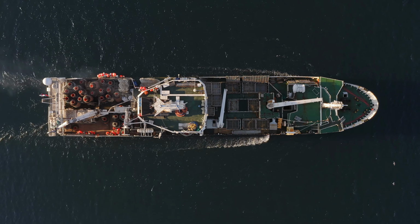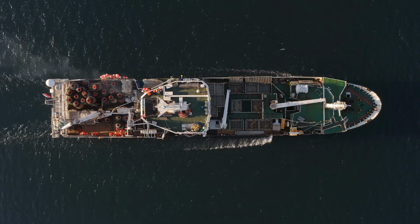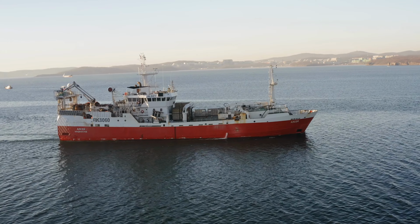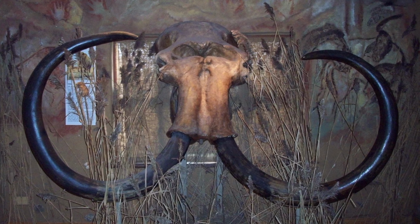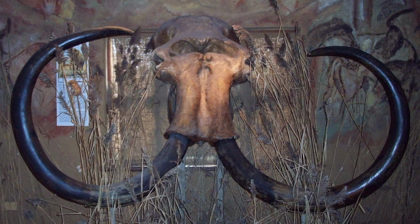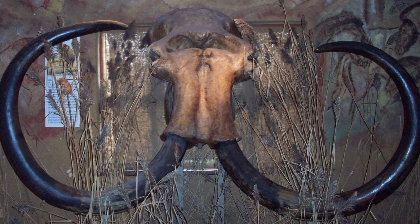You're a Dutch fisherman on his trawler with his crew in 1999. One of your nets comes up from the bottom of the sea bearing not just a shining mass of mackerel, but the unmistakable head of a woolly mammoth, its curving tusks tangled in the lines. How did such a creature end up at the bottom of the sea?